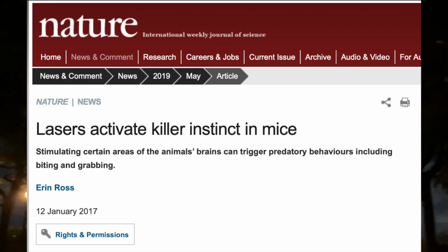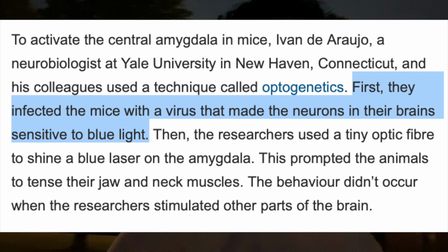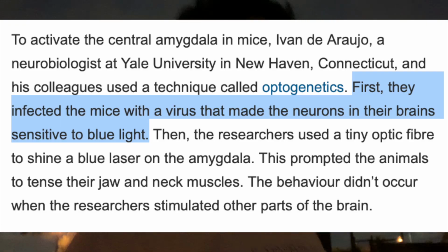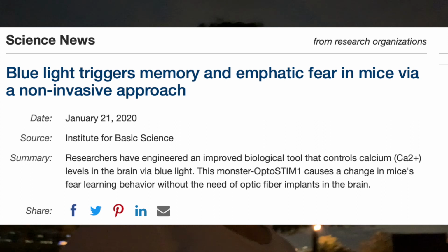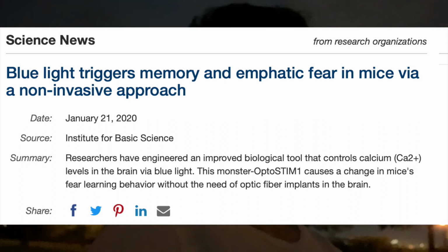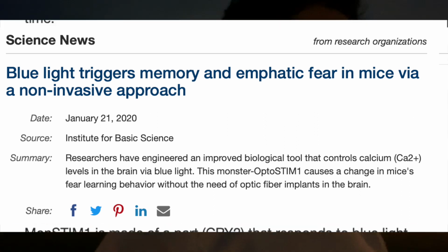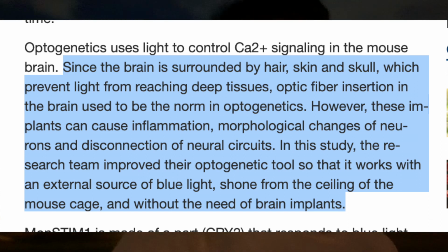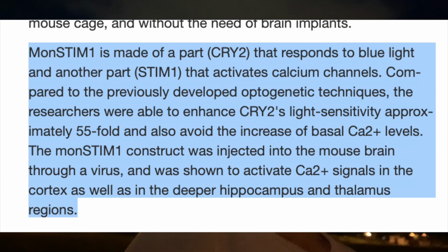However, if you look into these experiments, actually what they did was they infected these mice with viruses that then made them sensitive to blue lights. And it's interesting. So in 2017, they had to attach wires to the mouse's brain, like fiber optics or whatever, to send light signals to these regions of the brain. But now they have a new virus, or an improvement of the virus, where they can affect the regions of the brain without the fiber optic cables. They can just do it using external light, and it's even 50 times more effective.